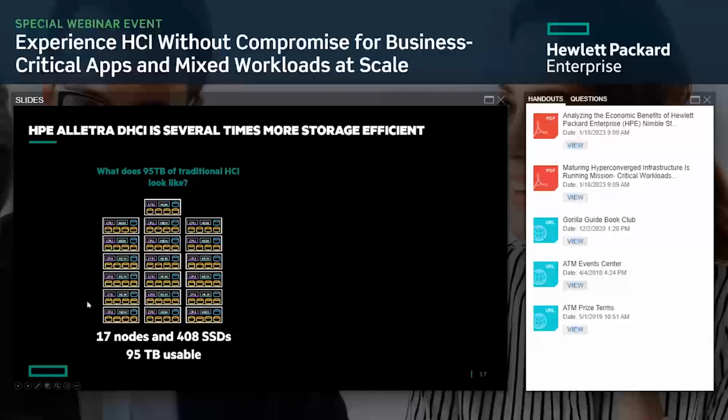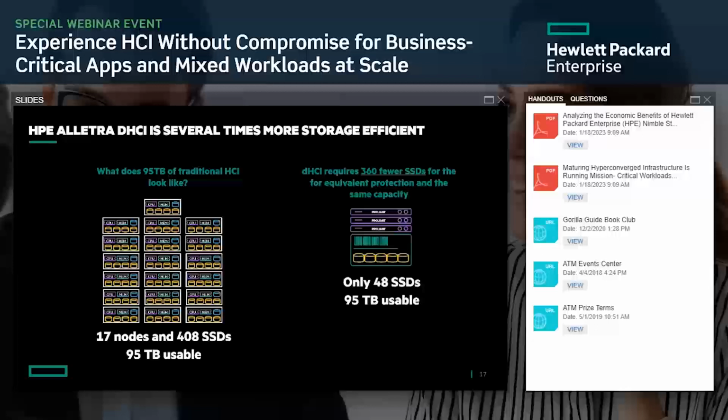So this is a quick comparison. We had a scenario with one of our customers that had a requirement for 95 terabytes. When we looked at architecting with a traditional HCI environment, you can see what it took: 17 nodes to hit that storage requirement. When we compared it against dHCI, you can notice it required 360 fewer SSDs to get equivalent protection and the same amount of capacity. This is because we can run all of our reduction capabilities, and we don't have to make any types of compromises.